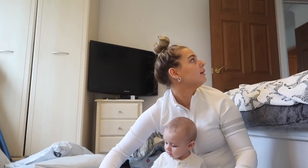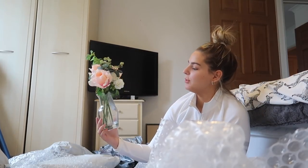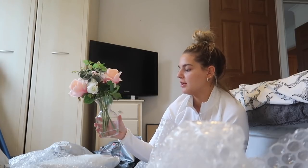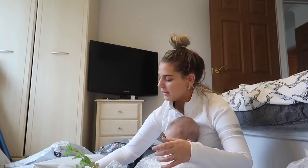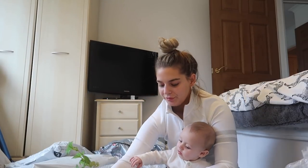Are you kidding? The other one's just fallen down. This is what I mean about those hooks. They're not very good. Some more artificial flowers with the pink vibe, which is super cute. And to be fair, they aren't that damaged, are they? So I really like them. And then I also picked up this candle. Oh God.